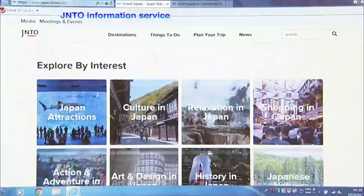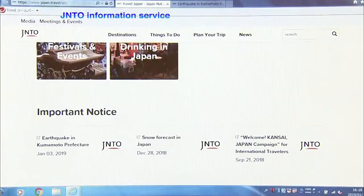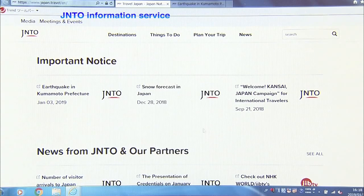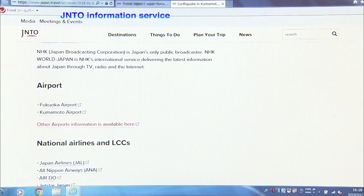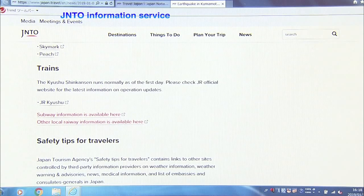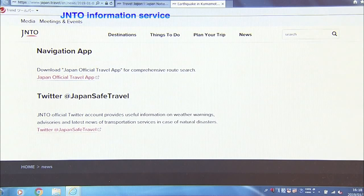At JNTO, we steadily enhance the provision of information to inbound tourists. When a natural disaster occurs, links to the relevant company websites are uploaded on our English Global website to offer information on the operation status of transportation facilities, including airports, railways, and expressways, as well as Wi-Fi availability.